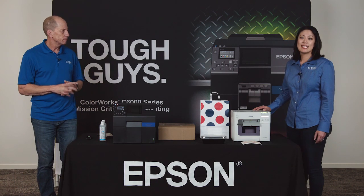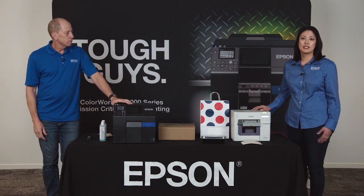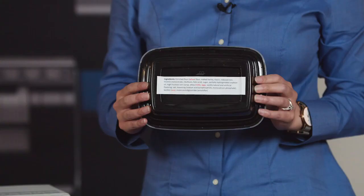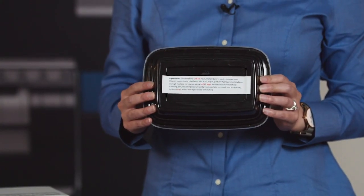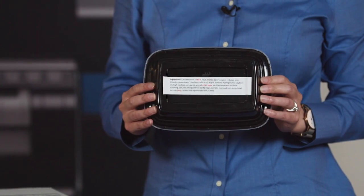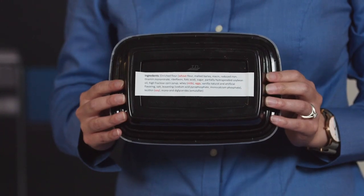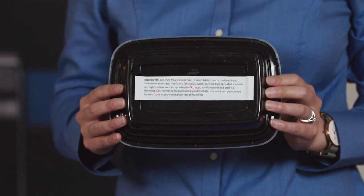All right, so let's say that you're a restaurant owner and you're preparing a to-go order for your customer. Let's start with the ingredients. As you know, one of the main key features of color labels is that they highlight warnings or allergens so well on the label. You can use color to make any potential allergens stand out.